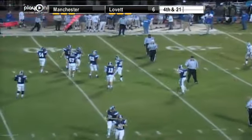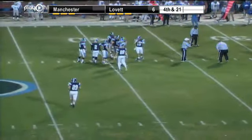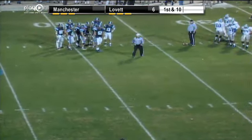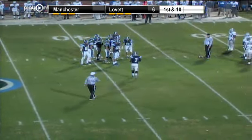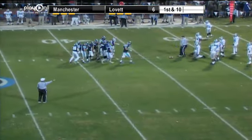Runs the ball across the field before being tripped up by punter number 6, Damian Turner. That was the punter, Damian Turner, the last line of defense on that play. Ball is spotted at the Manchester 33. So from the 33, that's where Lovett will take over, with 7:27 left here in the third quarter.